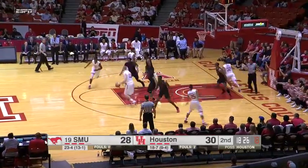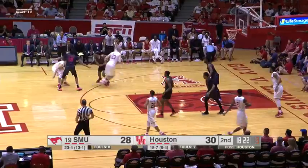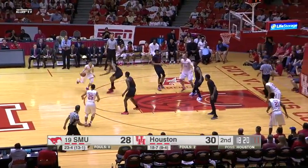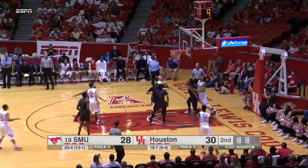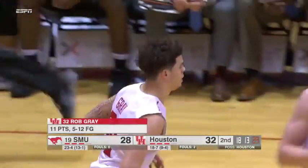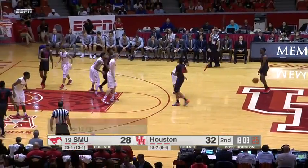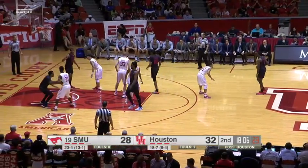Kyle Meyer, Damian Dotson. Sterling Brown aggressively defending Dotson. Here's Gray over Foster with one hand in from the foul line. Now that's a tough shot because SMU, I was about to credit their defense, just so good position-wise, forcing a tough shot over the top, but Gray can deliver that.